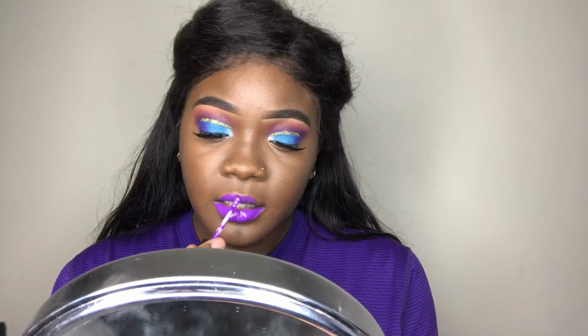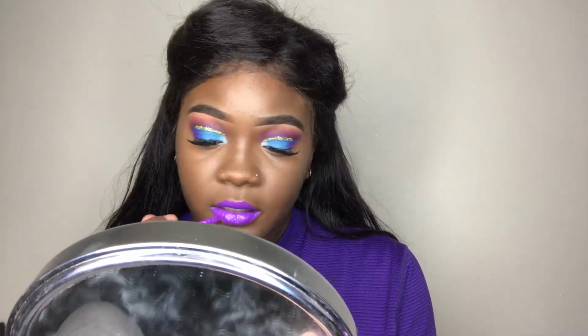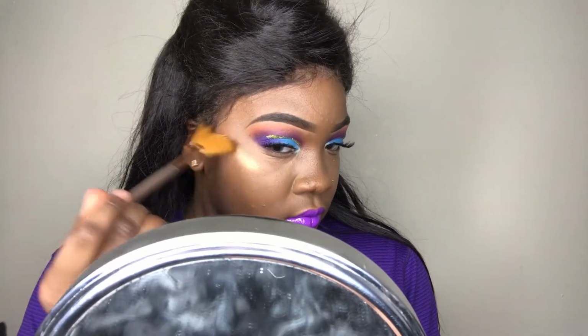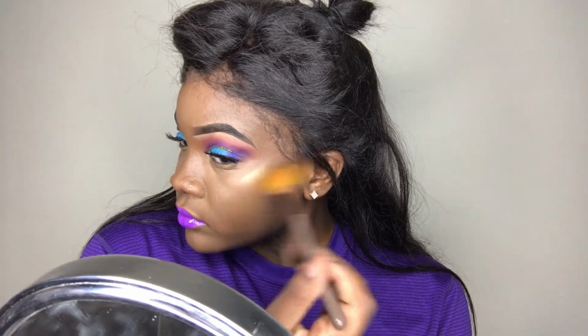Next, I'll be taking my NYX Dewy Setting Spray and using that. To top it off, I'll be using a lipstick from NYX called Berry Strudel. And then I will be using a highlighter from ColourPop called Super Shock to add some shine to that face. I love highlighter, as you can tell.